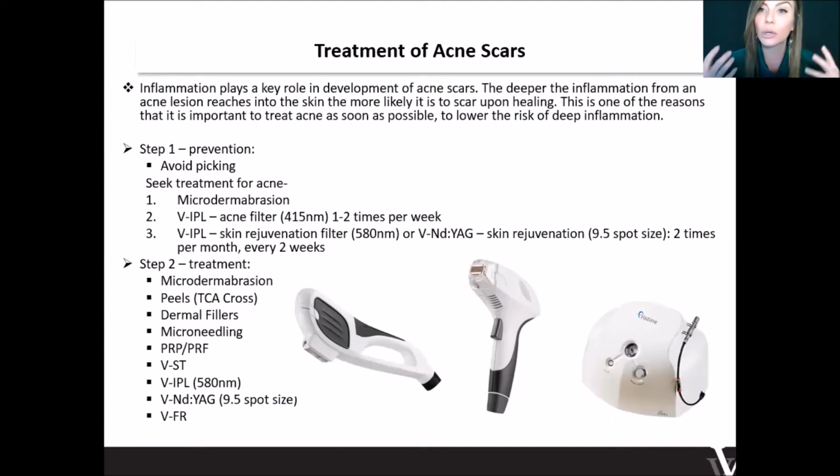So it's more so when the inflammation is deep in the skin and it's a continuous inflammation of the tissue that's a problem. This is one of the reasons that it is important to treat acne as soon as possible to lower the risk of deep inflammation. So again, you guys see a theme. Step one, prevention. If we can prevent them from ever having acne scars, how wonderful that is. So if a client comes in and you notice that they're suffering from acne, I would talk to them. I sometimes talk to people.